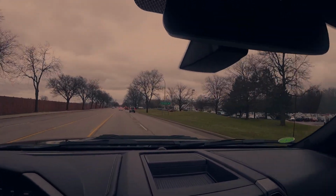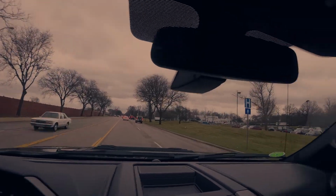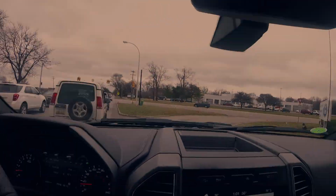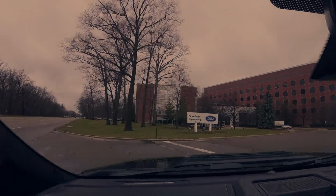Building 2 is off Rotunda Drive. Hold on a second, let's see where it's at. This is it right here. This is Building 2. This is where our meeting is going to be. Let's actually pull in there. This will all be doing a demonstration.